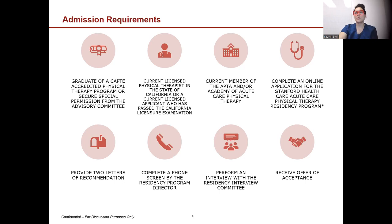So, what do you need in order to apply and be accepted into our program? Here are the major requirements you need in order to be considered for admission. You must be a graduate of a CAPD accredited physical therapy program or secure special permission from the advisory committee. This may mean that if you are a graduate of a foreign PT program, we need to ensure that all of the necessary requirements are met.